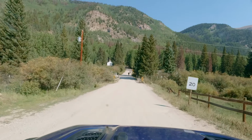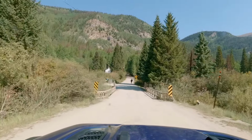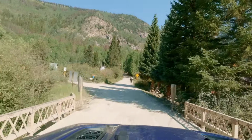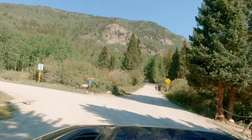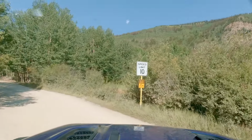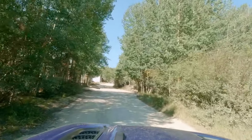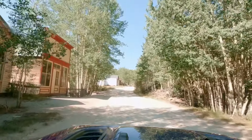All right, we have just spent some time walking around the old ghost town of St. Elmo, and now we're gonna head to Tincup Pass. I've never been there before, but it sounds interesting, it looks real fun, and there was a sign right in the middle of St. Elmo. Looks like this will be really easy to find for sure. And we're gonna see where it takes us.